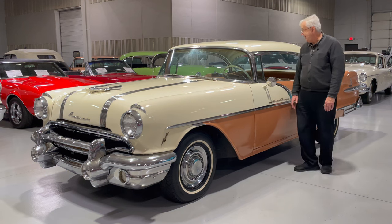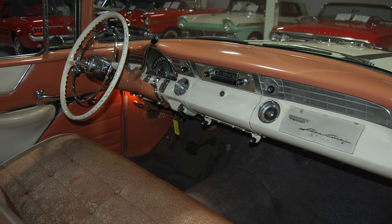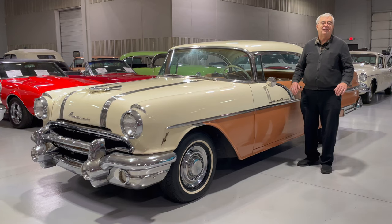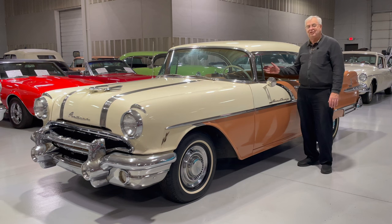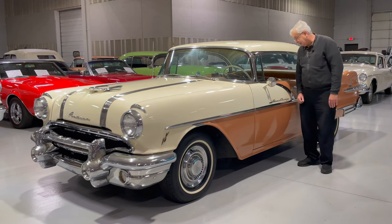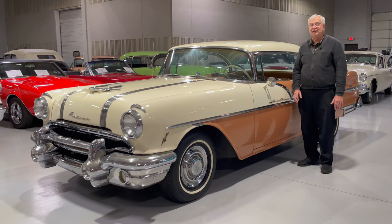Take a look at the inside, beautiful interior. I like the fact that nobody has really done anything to mess this up, where they cut the dash out or change gauges. No, it's got its original instrumentation. I believe even its original radio is still in place.